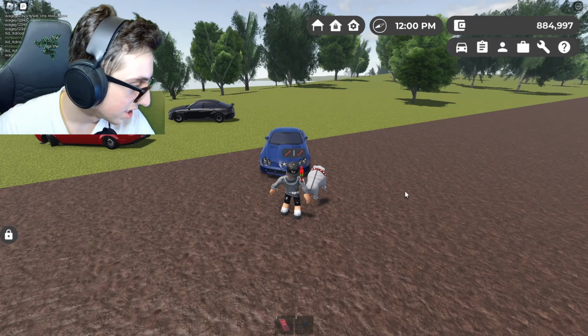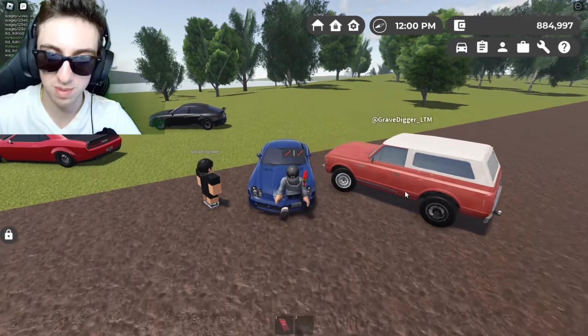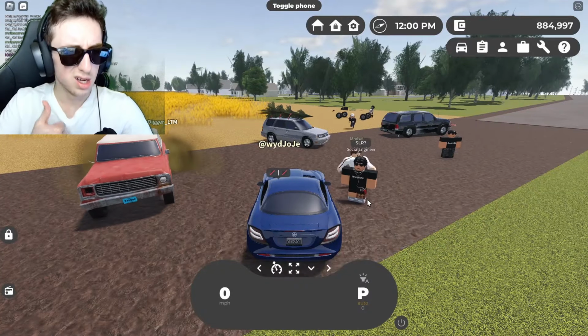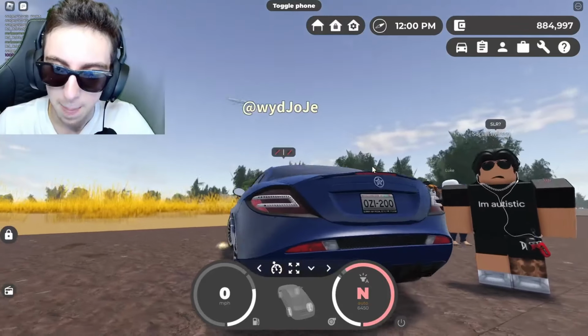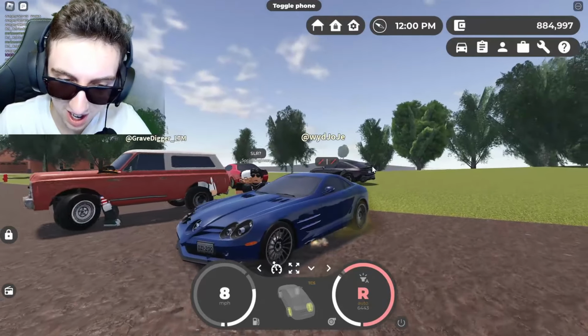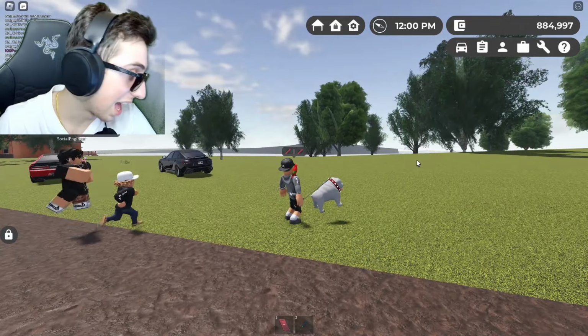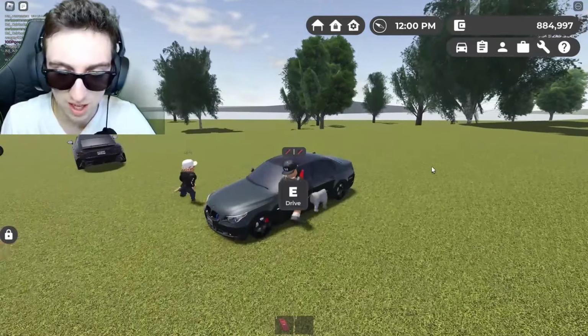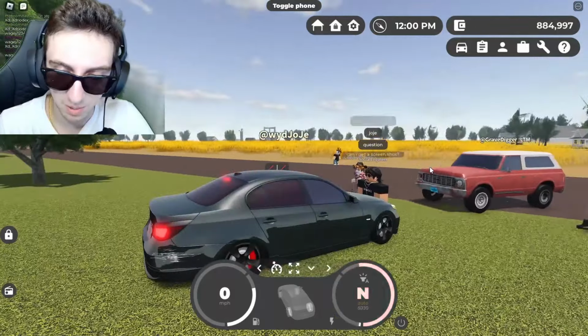Then I got this. Never use this. Yo, thank you so much for the two, bro. I appreciate the fun Roblox play game. Thank you so much for the donation. SLR, baby. Take a listen to this thing. Look at that exhaust, bro. It's a pretty cool car, if you ask me. Moving on to the next. We got another beater right here. 525i. Car's low-key beat. But we don't worry about it.